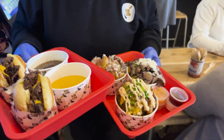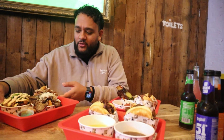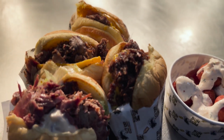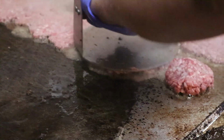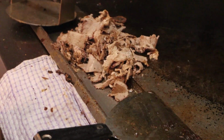Right, guys, our food order has arrived and I'm super excited for this one. Look, we've got all the side dishes, tater tots, potatoes, topped off with brisket and all different types of meat. Then we've got the 4 burgers here. We're gonna start with this bad boy right here. This is their BUN SUM special, the pastrami burger. You've got smash burger on it, but it's topped off with their own homemade pastrami, and this really has set this place apart over the past few years.